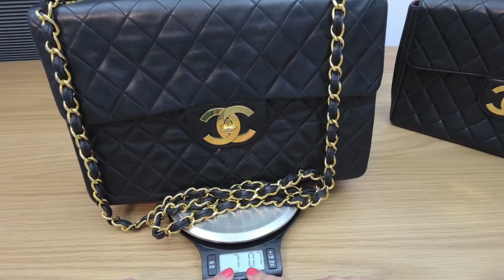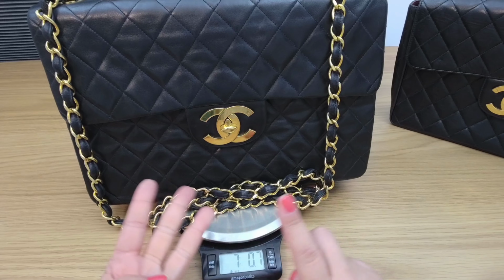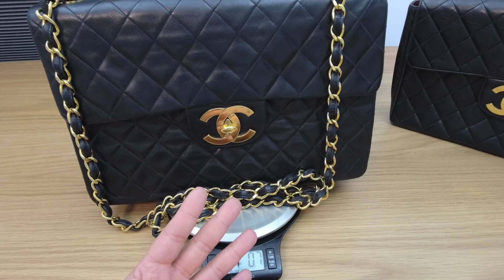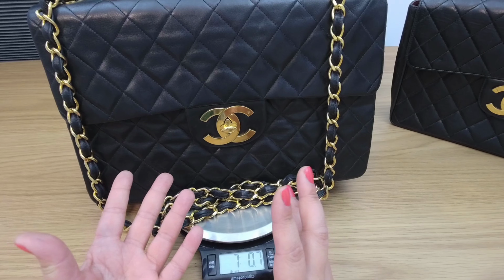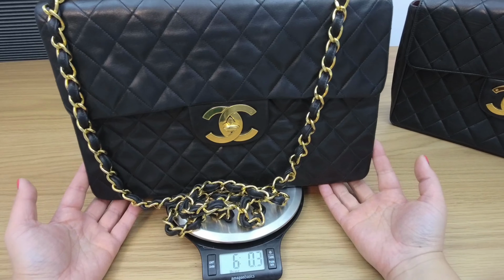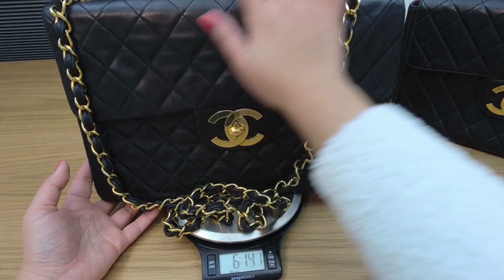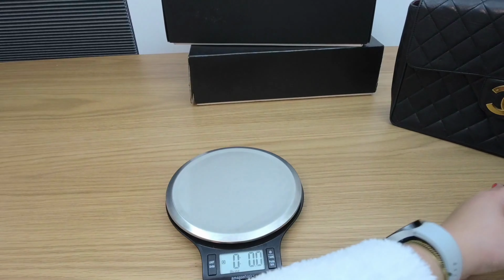Seven pounds. That is crazy. You've got laptop, wallet on chain, phone, little card holder, a Dior cosmetic pouch. I mean, do you want to ask for more? So if you want to go to work with this, you definitely can. I probably wouldn't because this is too precious of a bag to do so, but you definitely can. So there you have that.